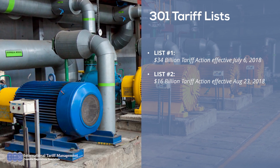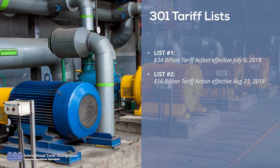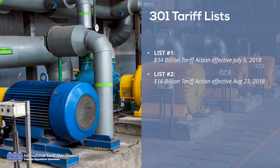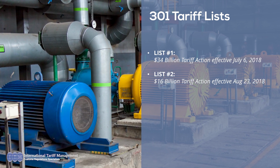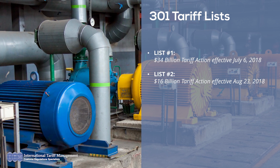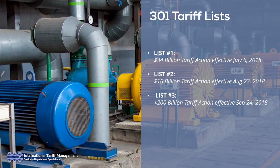Taking effect on August 23, 2018, U.S. List 2 includes not only plastic and electrical items used in manufacture, but also motors, generators, and motorcycles. This round of Chinese-imposed tariffs hit U.S. importers harder, a $16 billion action, and ultimately the consumers began to feel the effect.